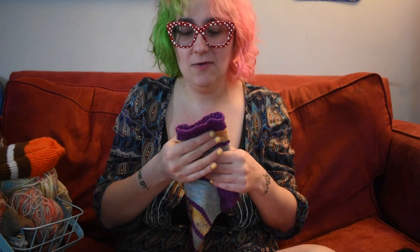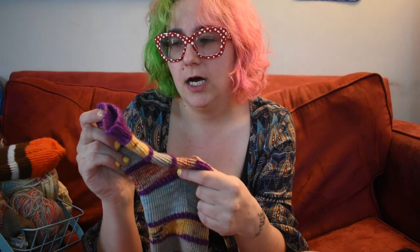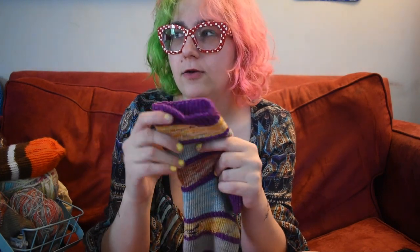I have the second one started. I'll show you that in works in progress, but it's super sick. I love it. I've been wearing it for the past day since I finished it. It's a tighter fit than my other socks have been so far. I used a smaller needle, even though I did go up 4 stitches.